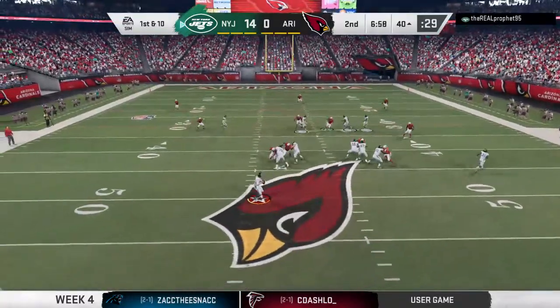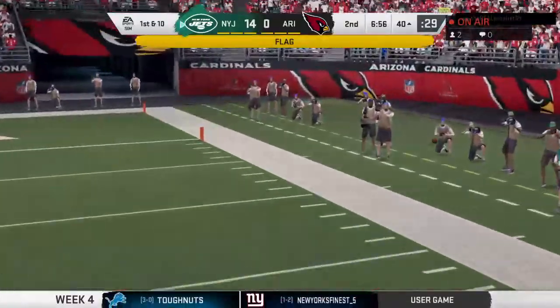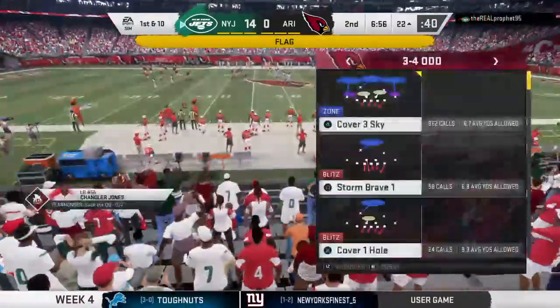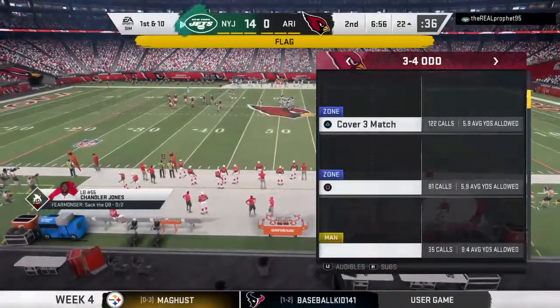A shotgun snap for Darnold. And a flag comes in as that one falls incomplete. Well, let's see who this is on. So flag for the contact, pass interference.